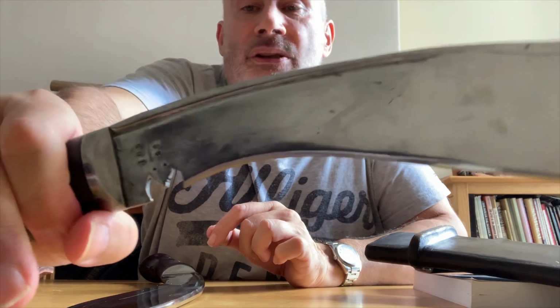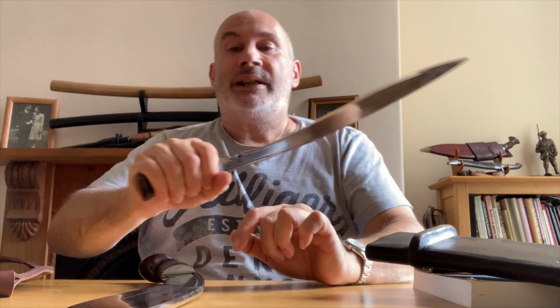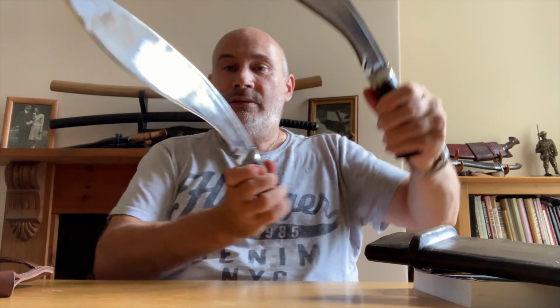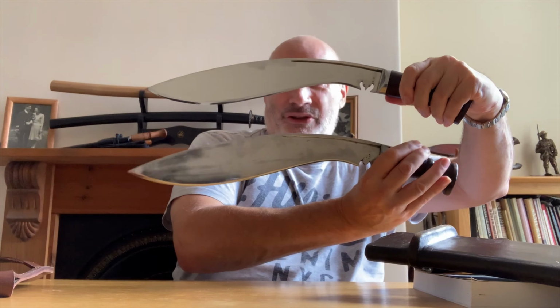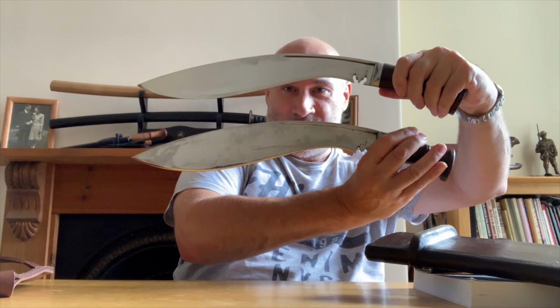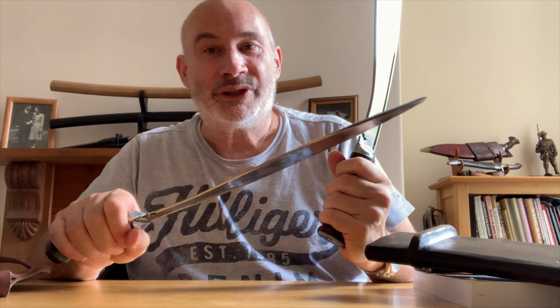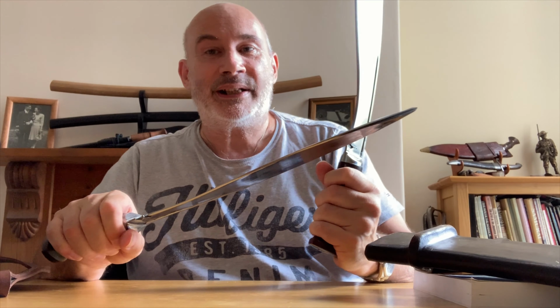Service number of 103. Again, a super khukuri. The Carmi really have done a fantastic job in replicating this. I don't know if I can really show you, but I hope that shows you how accurate the Carmi have been in reproducing this khukuri. To have the original with the 2nd 8th on it, for me, is just fantastic.